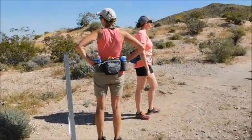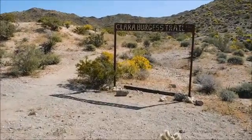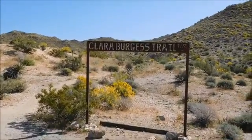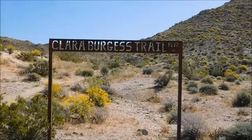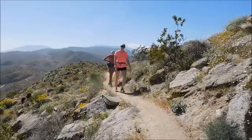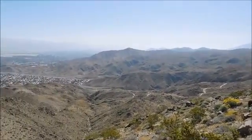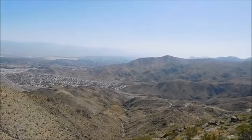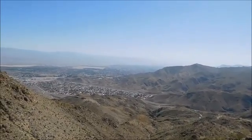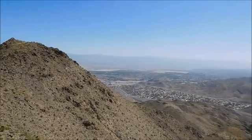Okay, we finished the Wildhorse Trail, which is part of the Clara Burgess, and now we're just going to be on the Clara Burgess, and it's going to take us right up to Murray Peak. Okay, we worked our way around the backside of Murray, and we're just looking back to the, I guess it's the east Indio area. I don't know if you can see the plane in the background coming in. We're above that.